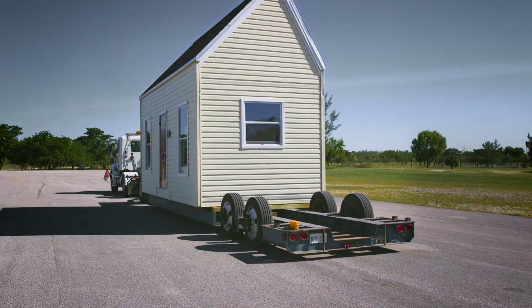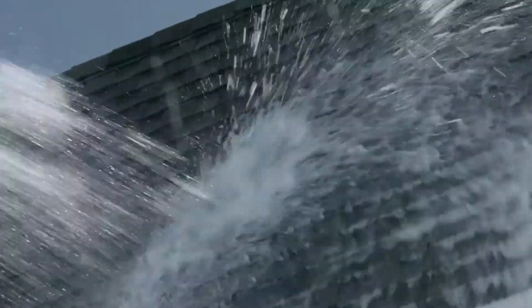A GAF roof is engineered to endure and tested to extremes. That's what's made GAF North America's largest roofing manufacturer. And they've got it down to a science. The science of peace of mind.